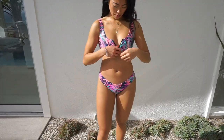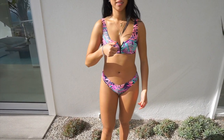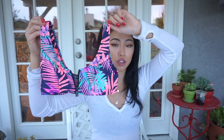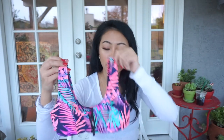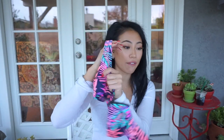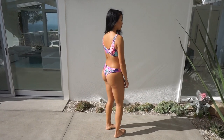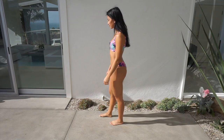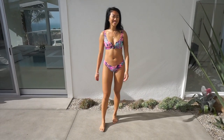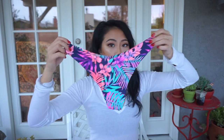So I think this would probably look cute in a different print. I just feel like with this style and this print, it looks too kiddish on me. But I do like the zipper detailing, and I wish I would have gotten a size medium in it. It doesn't have any padding, it's just the fabric. And then in the back, it has no clips or anything. So this might be good if you're doing something a little bit more active, because it would really hold the girls in place.